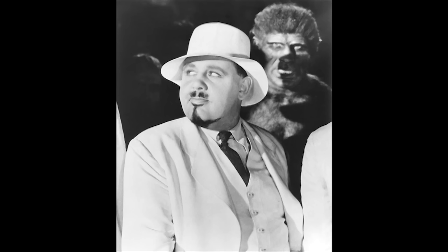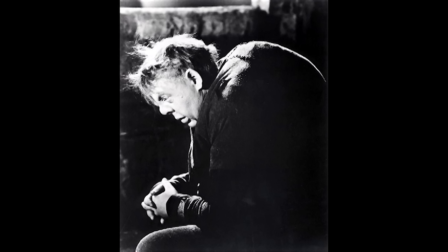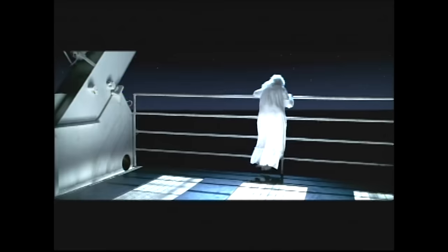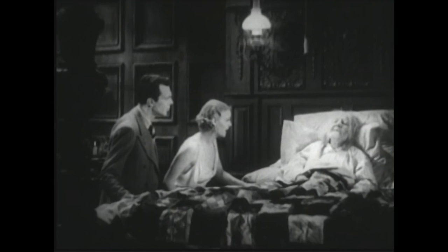Later, he was Dr. Moreau in Island of Lost Souls, and the Hunchback in Notre Dame. Gloria Stuart's in it, too. You might know her from Titanic. That's what you call a long career right there. As the plot unfolds, they learn more of the family's tragic secrets.